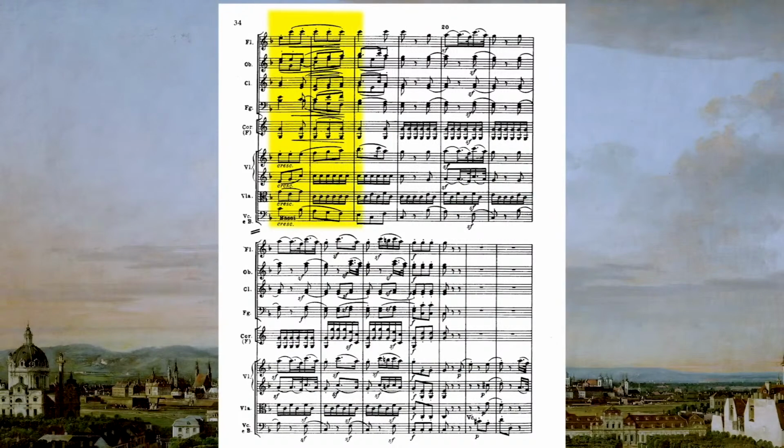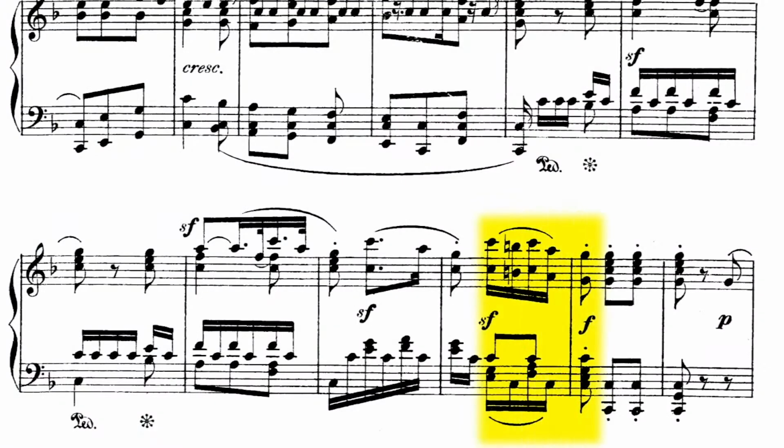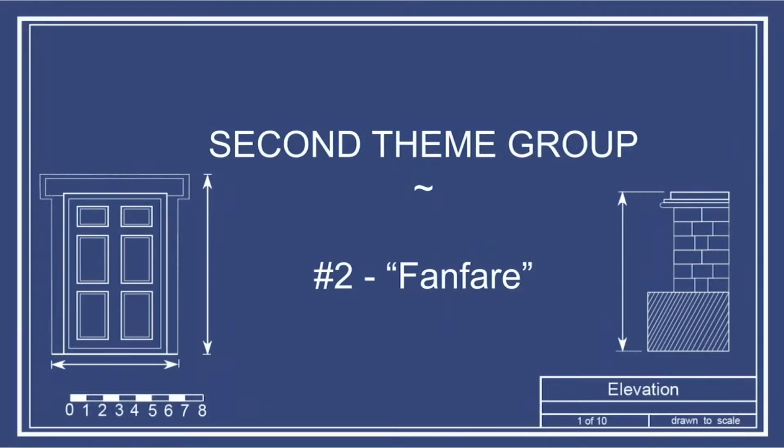But now, as things progress, we notice more interesting features. The theme you've just heard cadences in C major. That's the dominant key of F. And a new theme is heard now, also very graceful and charming, and also in C major. And this leads to a bridge passage, which sounds like a little military fanfare.